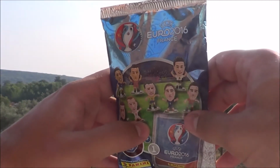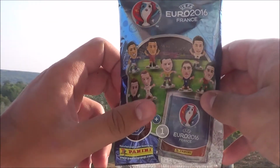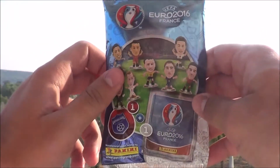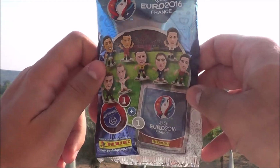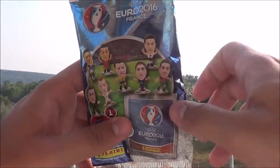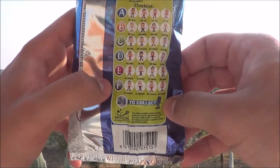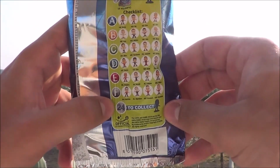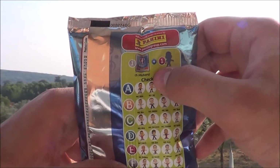So today I have a Euro 2016 kind of stickers here from the sticker collection that Panini put out. And I bought this here in Portugal, actually. It comes with a little figurine. There's 16 of them, 24 to collect, that's right. They expanded the tournament. So one from each team. And I believe it comes with 5 stickers inside as well.